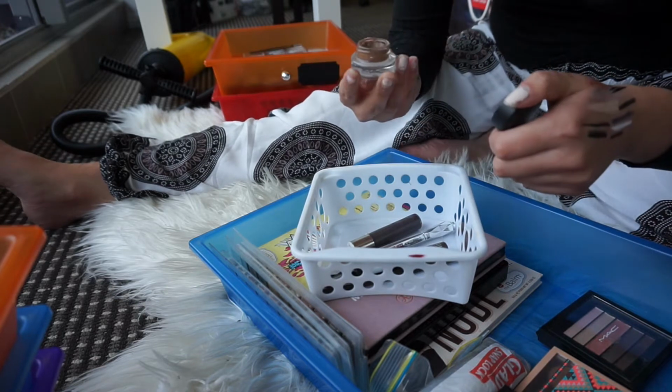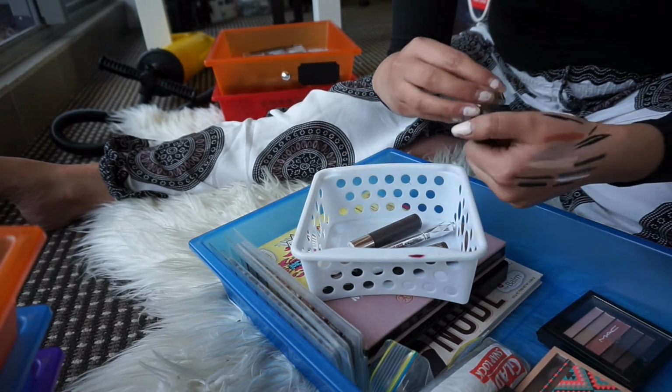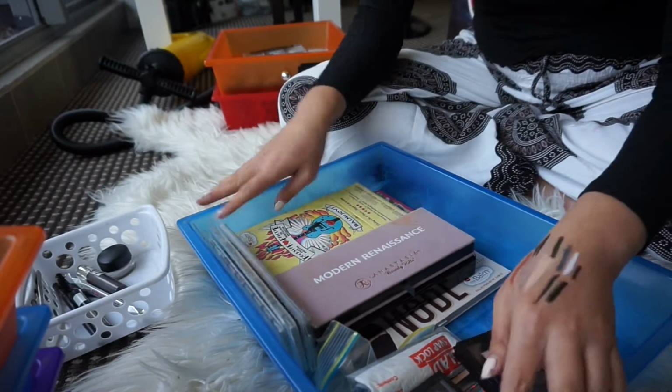Now I don't know about this product. I am going to keep it to try it out a little bit more, but it just gives me really thick eyebrows, but I think I just need to play with it a little bit more, so yeah, we'll keep that one for now. And then in here I just have a whole bunch of palettes.